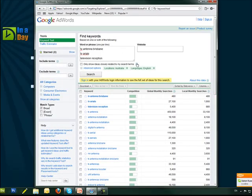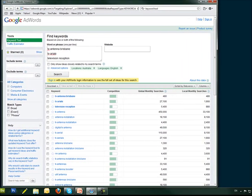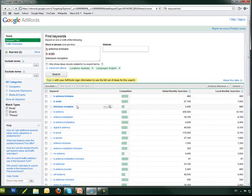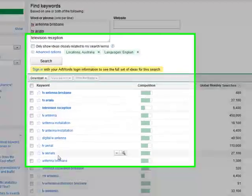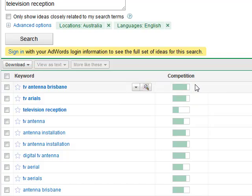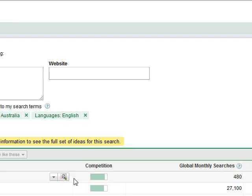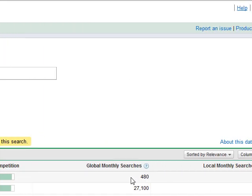Okay, I'll just minimize this a little so we can see it. Okay, so we've got a bunch of phrases. Here are the keywords that Google thinks are relevant. The competition column relates to AdWords competition, the number of people who are bidding on this keyword phrase in AdWords. The next column refers to global monthly searches. So that's how many times this particular phrase is searched worldwide. But the next column, the local monthly searches, is what we're most interested in.